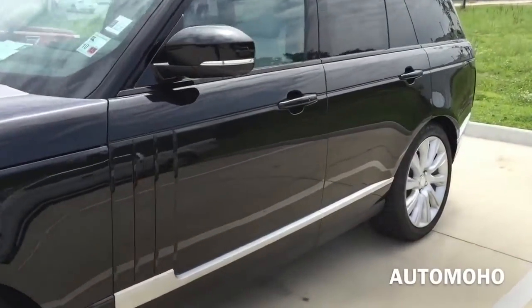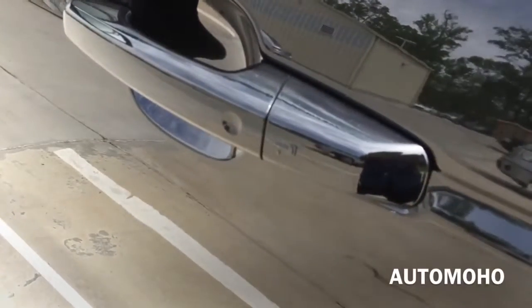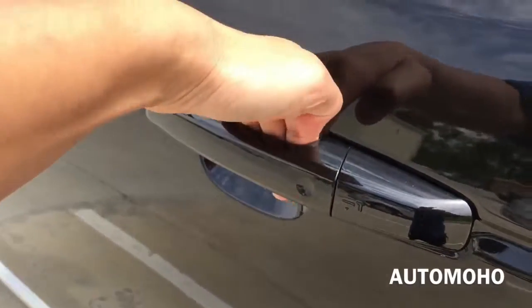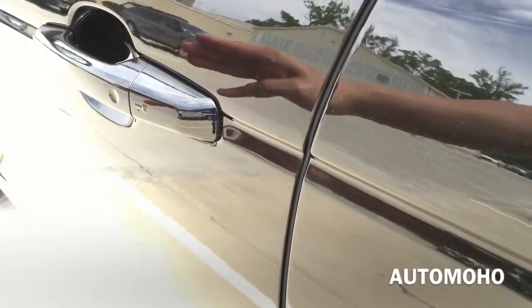So the car does come equipped with smart access key system. With the key in your pocket, just press the button located on the door handle once to lock. After a few seconds, place your hand behind the door handle to unlock. And the doors do come with self-close automatic door on all four doors. If you fail to close it, it'll close for you.